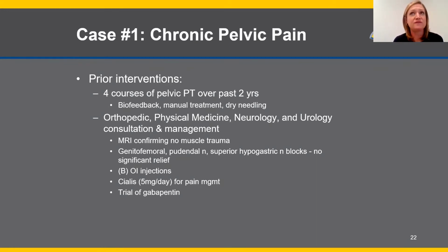Finally, one of his physicians did an MRI. He had no muscular trauma, or at least no tear to the structure, but he had that kind of implanted in his head. He had had a few nerve blocks to those regions, and none of them provided relief. He did get some injections to the obturator internus, again with minimal relief. So he was one of those patients who's a little desperate and wanted some relief.